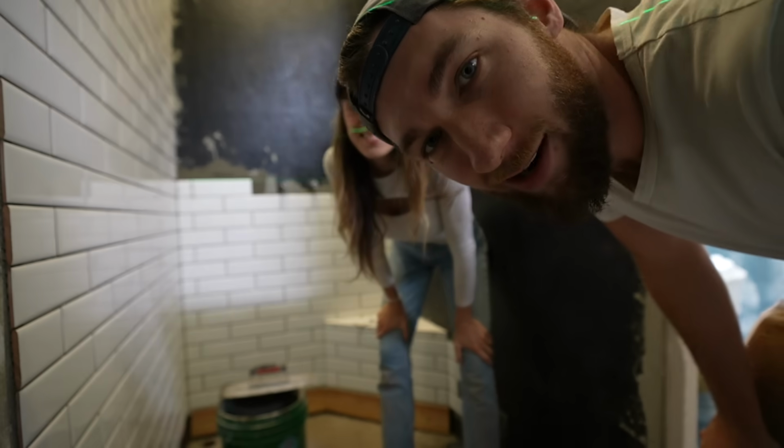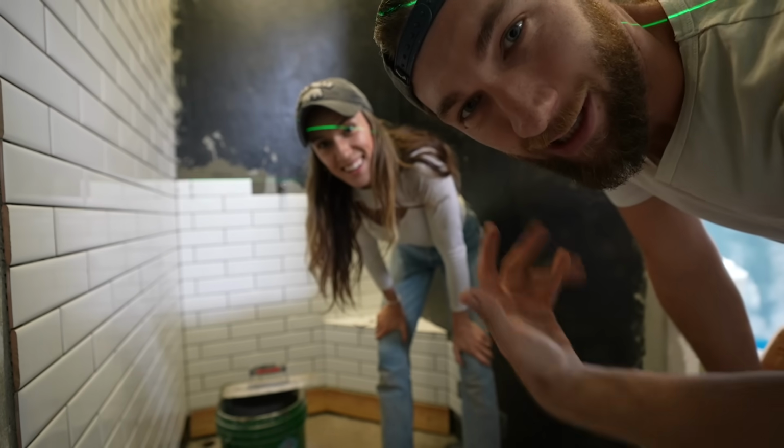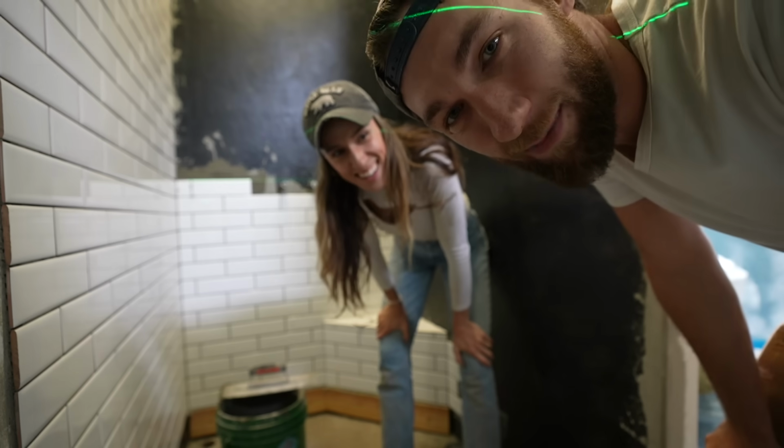Well, we've saved the hardest part in the shower for right now. This is like the make it or break it moment where the shower's either gonna look great or it's gonna look like two amateurs slapped some tile together. Let me just take a nice little seat here on our little seat here.